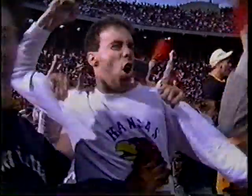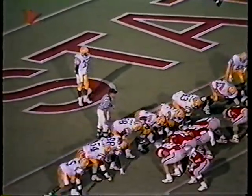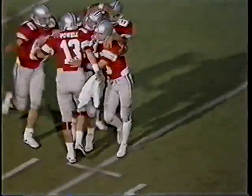Woo! Broken loose here at Ohio Stadium as Frey hits Olive in the end zone. Buckeyes lead 35-33. Omoro's point after is on the way. It is good.